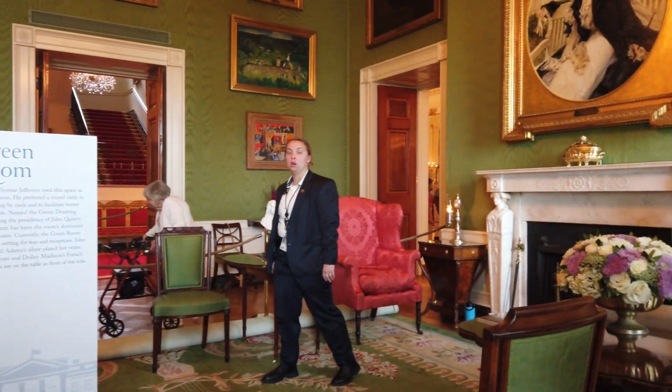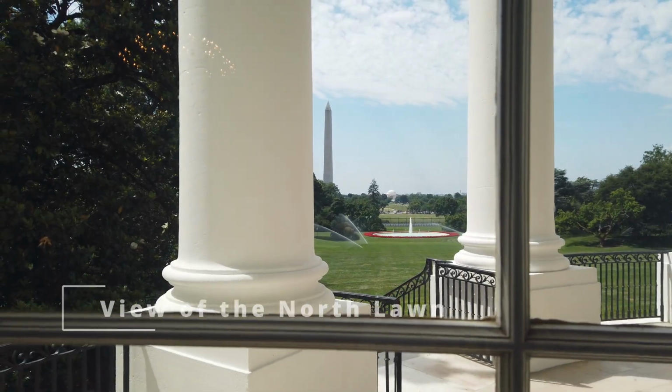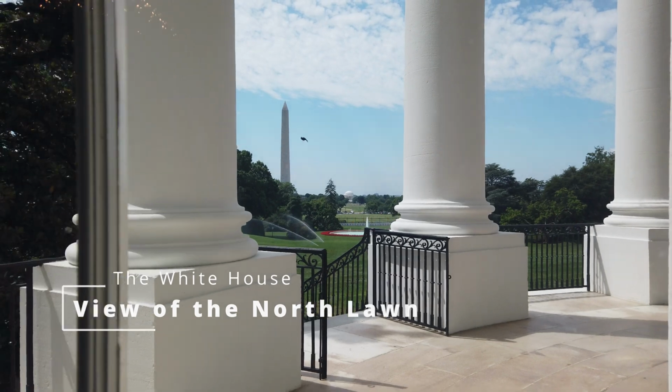As you're walking through the White House, don't forget to look outside because the views are stunning. This is a view right here from the North Lawn, which has a sight of the Washington Monument.